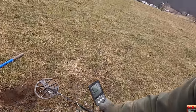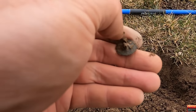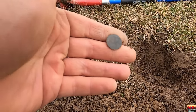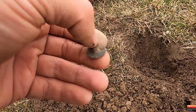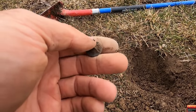Okay, now that I pulled it out of the plug, it's reading an 8. Before I pulled it out of the plug, it was reading a 2. All right, I took my glove off so you can see it. See that? It's a little pewter button. Looks like tombac, and it could be tombac. But you can see the shank is broken off. This is early 1700s to mid-1700s. And that's history. That's early American history.